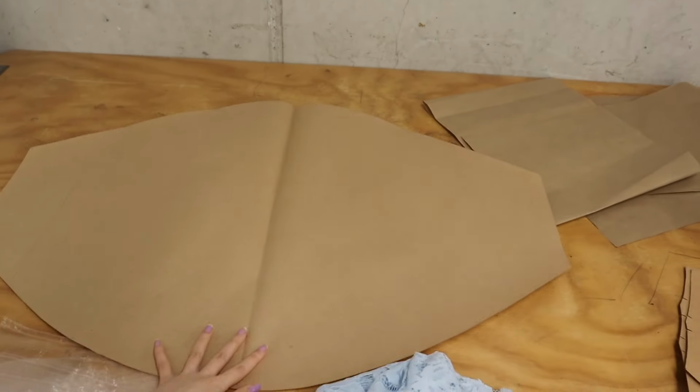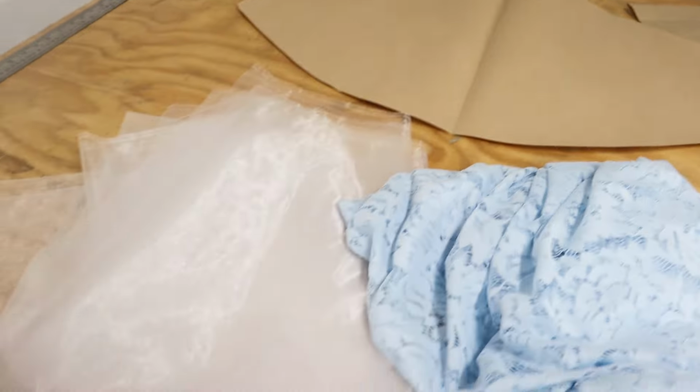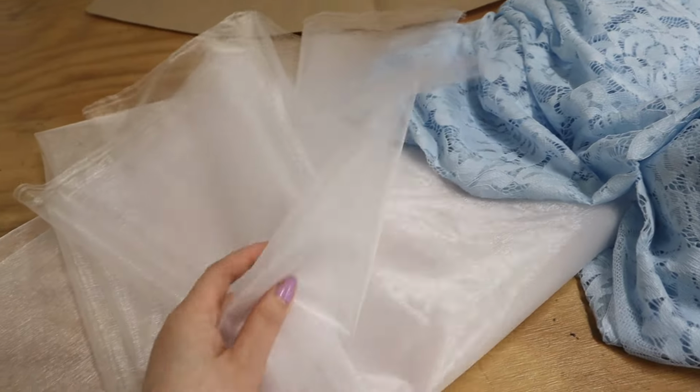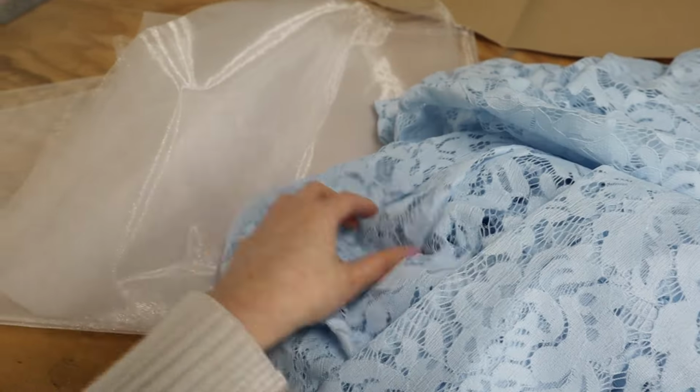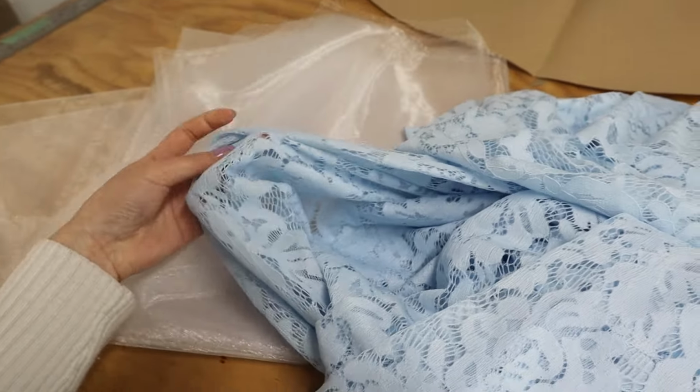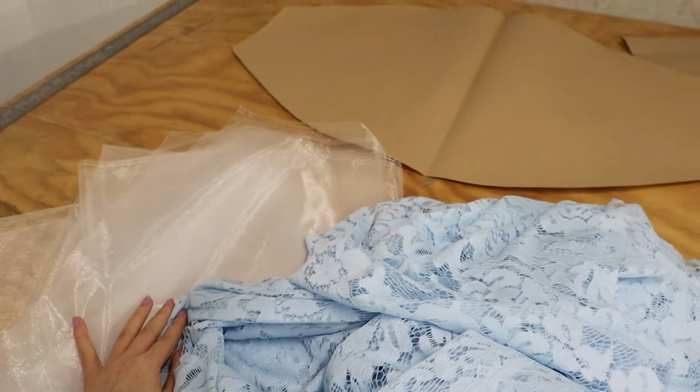And back to the pattern table, I am now working on the puffy sleeve for the long dress. I had this organza that was more on the stiffer side, and I thought I could layer that under the blue lace because the blue lace was really light and flimsy and would not hold a shape by itself.